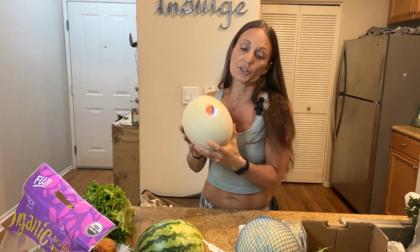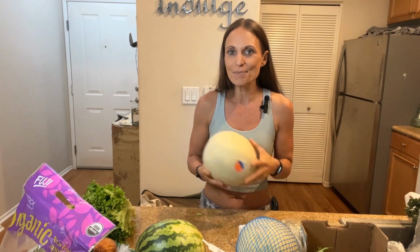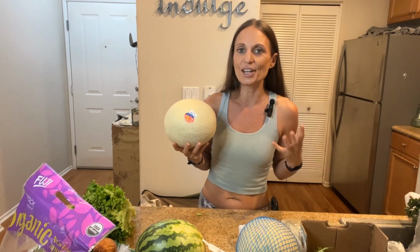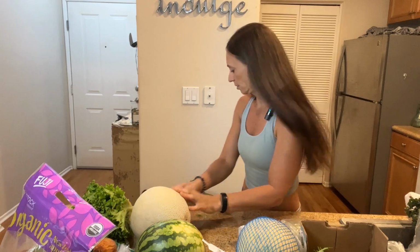I do like cantaloupes. I haven't really been getting really good melons at all this season. The melons have been really crappy. And I said that to somebody as I was chopping one up, and she's like, that one smells really good. Maybe it'll be good. And it actually was really delicious. So maybe now is the time that we're getting good melons. I don't know. I haven't had any really good tasting melons. So hopefully this one looks good. It smelled good. It seemed good.